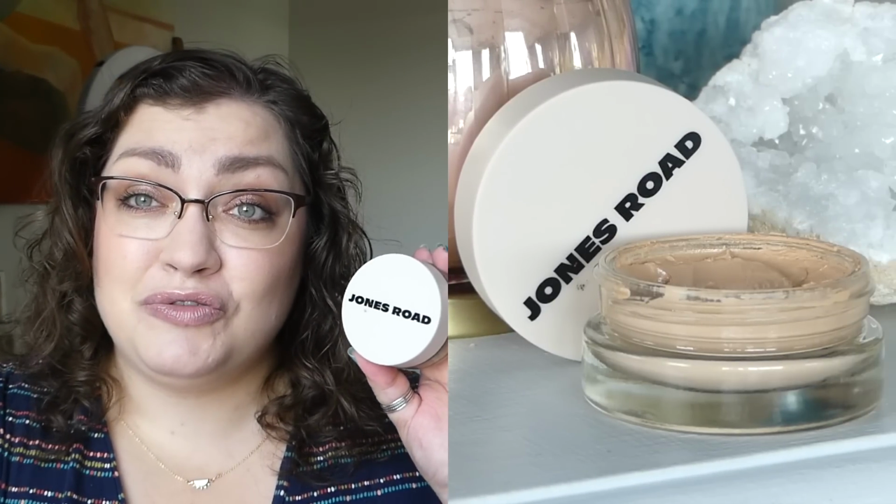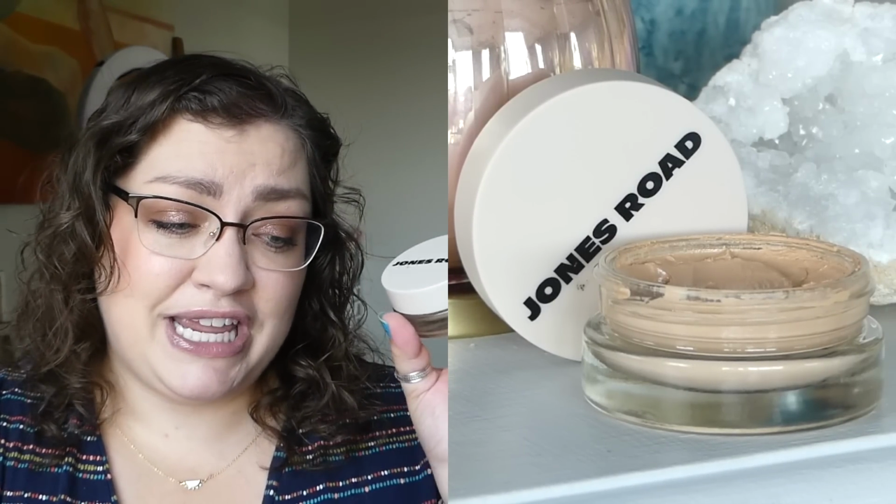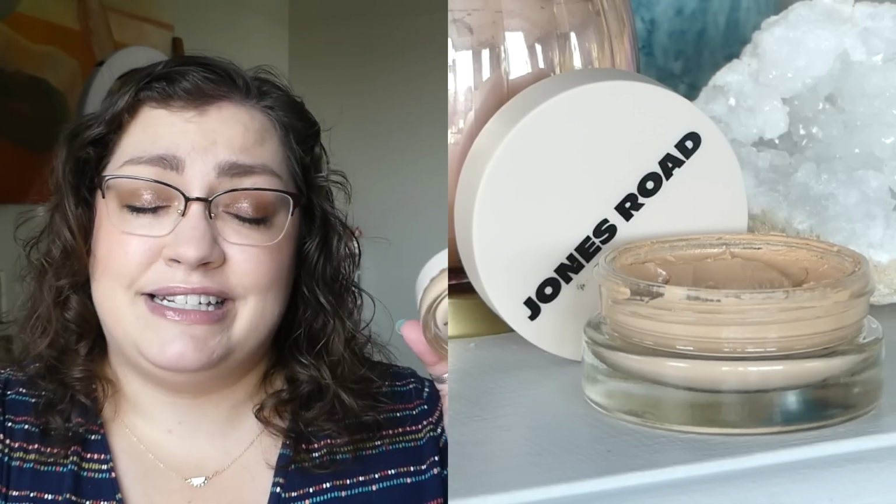Next up, another bad product that I really wanted to love. I did, but it just didn't turn out that way. We've got this Jones Road Beauty WTF tinted balm, what the foundation moisture tint, if you will. I got the shade Light, and I waited so long for this shade to come back in stock so I could finally test it out, because I thought the ads looked fantastic for this foundation. Until I put it on my face.